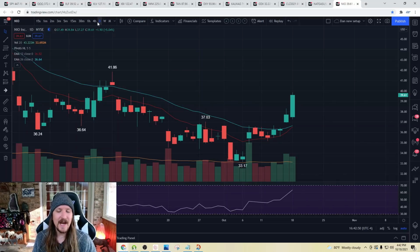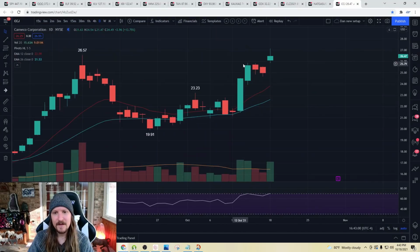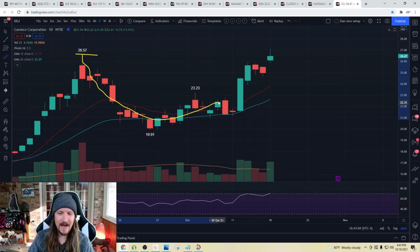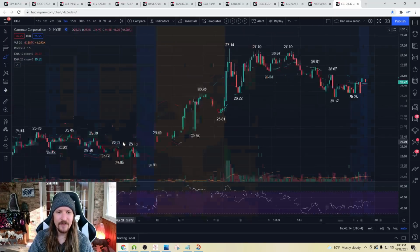So I'll still be watching NIO. Maybe I'll look to re-enter on hourly consolidation. Maybe I'll wait for daily consolidation. The other one was CCJ. So CCJ is a uranium play. Cup and handle. Resistance. Pulled back. Tried to get over resistance. We failed. Bull flag. So I saw the inside bar bear break on Friday with 0 follow through.